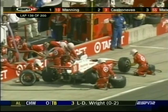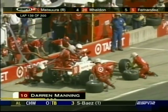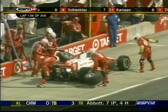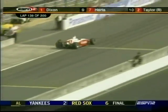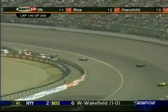But Manning's got some problems, Jack. Yeah, Darren Manning overshot his pit. He had the brakes locked up. They had to push the car back. Now he's taking on the fuel. It was extra long because the fuel nozzle could not reach where Manning stopped. They had to push him back. Costly stop for the young kid.